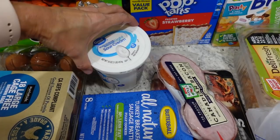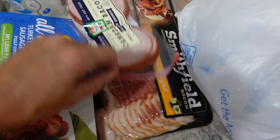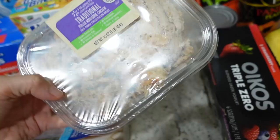Sour cream, I got light sour cream. Then I've got this all natural turkey breakfast sausage patties. We've got Canadian bacon, some regular bacon, turkey, deli meat. And then I've also got, this is just some lean ground beef in here. We've got diced ham, some already cooked pulled chicken, and this is seasoned as well. This is from the deli at Walmart. These are so good.